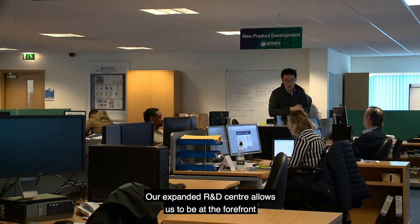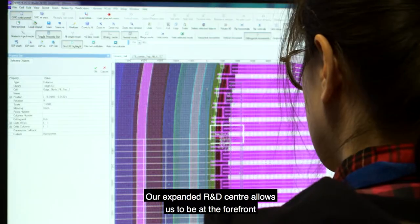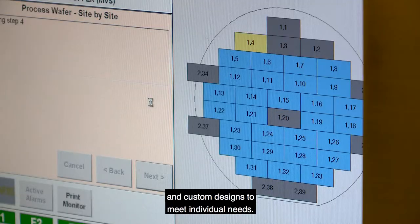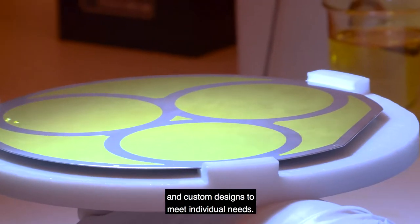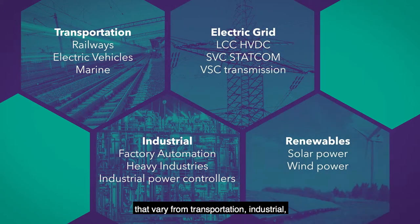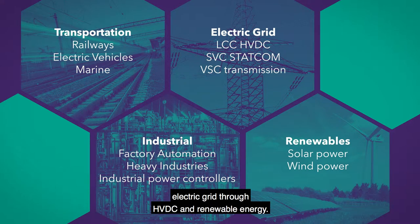Our expanded R&D center allows us to be at the forefront of our industry, manufacturing a wide product range and custom designs to meet individual needs. Throughout the years, our products have been applied in projects that vary from transportation, industrial, electric grid through HVDC and renewable energy.